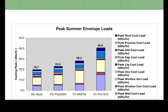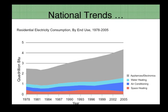And the same sort of thing is true on the cooling side. The thing to point out here is this big piece that stays on the scene all the way to new construction: the heat gains and losses from windows. So on one hand, you've got homes getting bigger, you've got homes getting tighter, but here's the general national trend from the late 70s to more recently, at least for electric consumption.